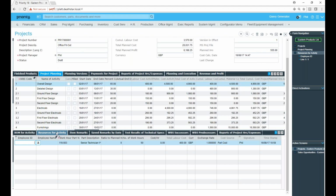We also have a subform here for the resources for the activity, and here you can identify those man hours that will be required in order to complete this activity. Here you can see we've got a work hour part that's been identified, the number of work hours. We've obviously got a very low cost per hour for this particular type of person, but obviously these costs will then accrue up into the upper levels.